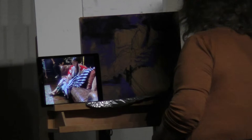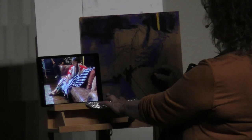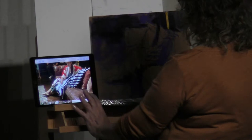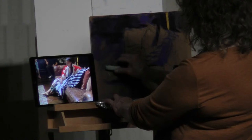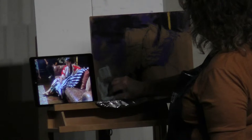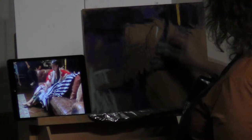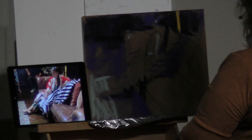So let me go into my lights. Well, the lightest thing is this back here, and I shouldn't have put some black in there. And let's see, the rug is not as light as that, so I'm going to step down in value a tiny bit, but it's still to be considered a dark, I mean a light. And that's about all the lights there. Maybe this pillow through here.